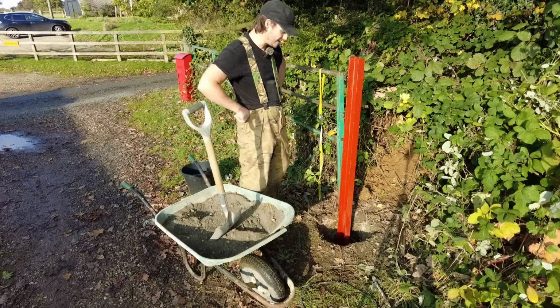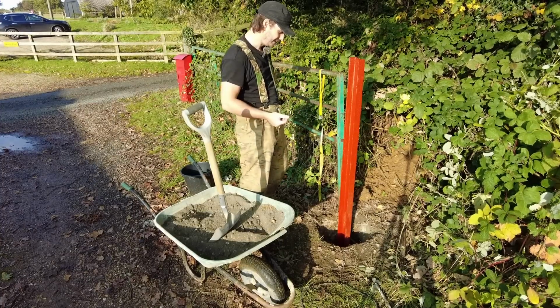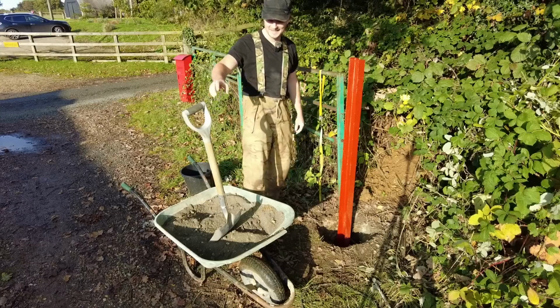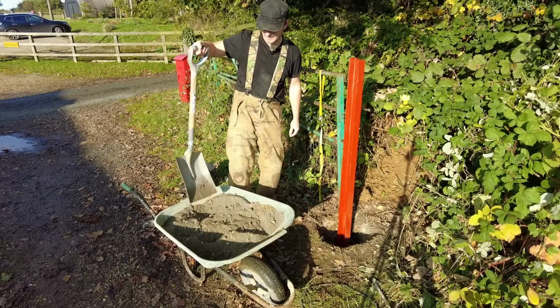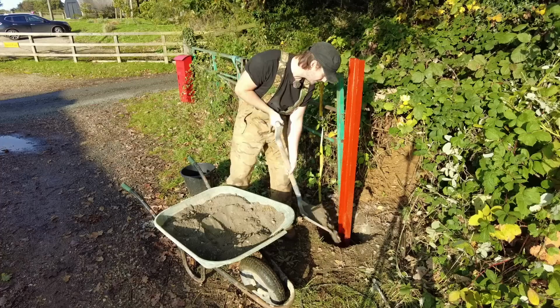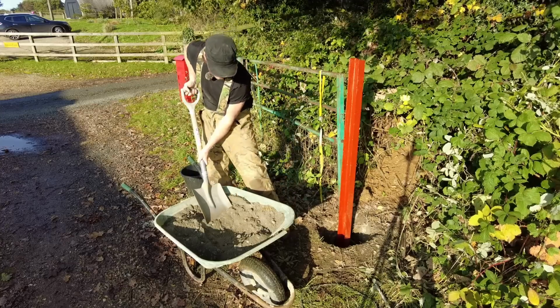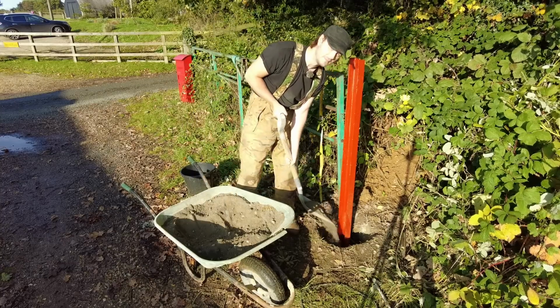I've mixed that up dry. In theory, is there any reason why I can't just whack it in the hole? I can't see a reason. So instead of just mixing it up in here, wet, I'm just going to do this. Because it's still got water down there. What do you reckon? Mistake?